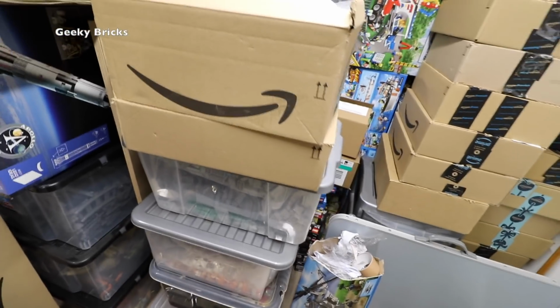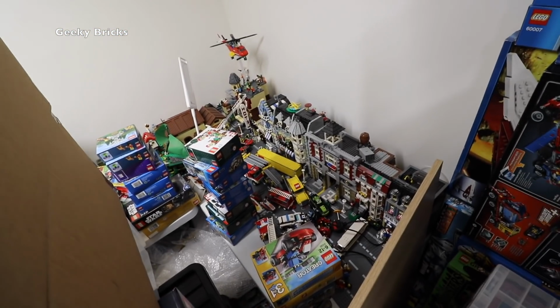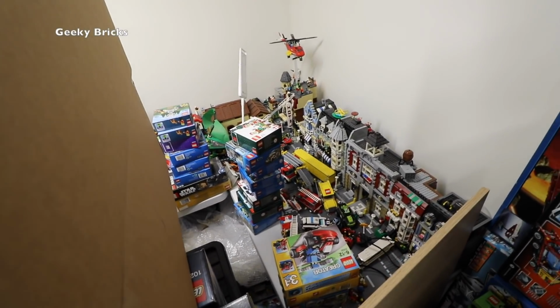tons and tons and tons of stuff up here. Can we get a different shot of Lego City around there? Yeah, I think we can. So there's the Lego City again. I can't get to it at all. There's going to be a lot of damage around there because things are falling on it. We've had all sorts happening over there.